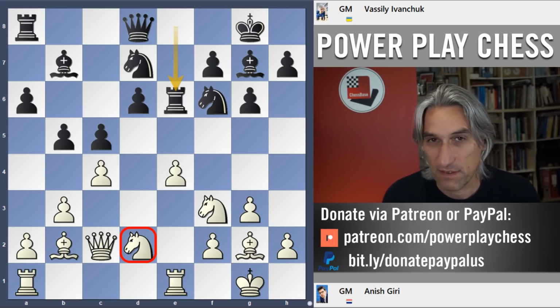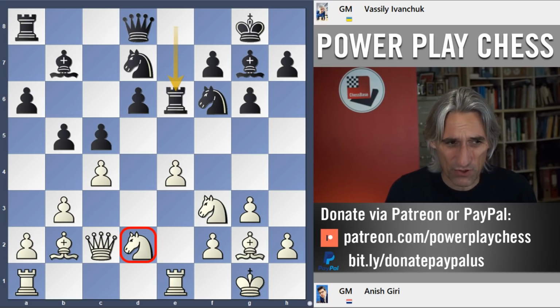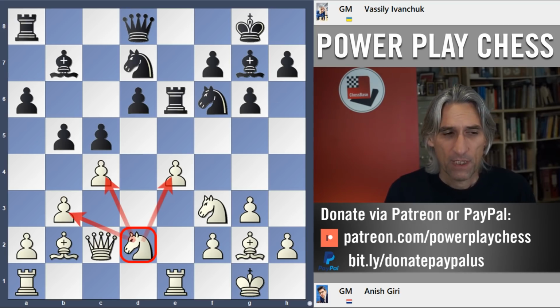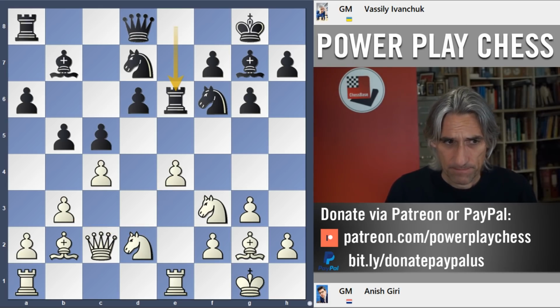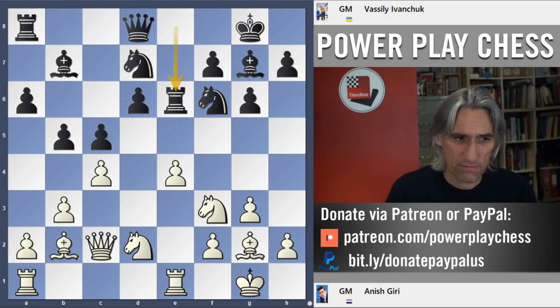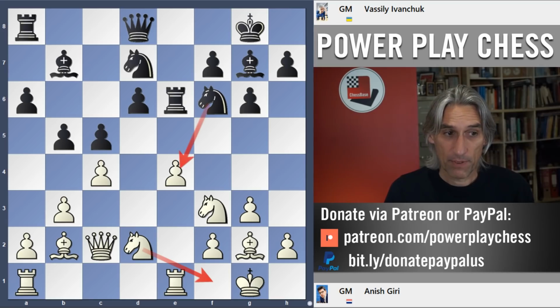I mean, the reasons why it couldn't go there, as I explained. But on d2, it's not on a great square. It simply doesn't have anywhere to go to. And it rather gets in the way of the rest of white's pieces. Now, it could try and sort of bounce around via f1, but at the moment, that's really tricky because of the pressure on this pawn.